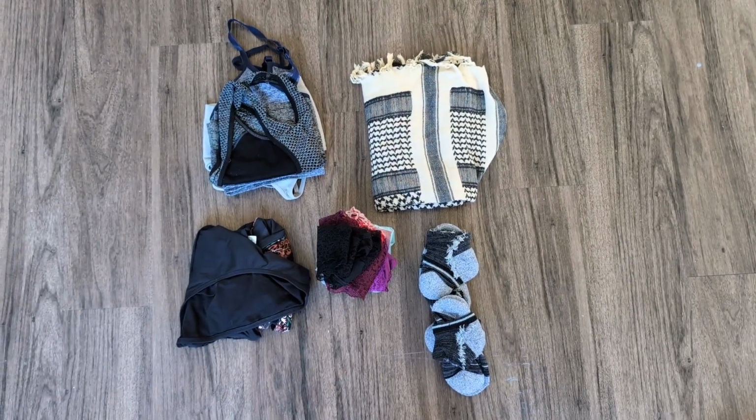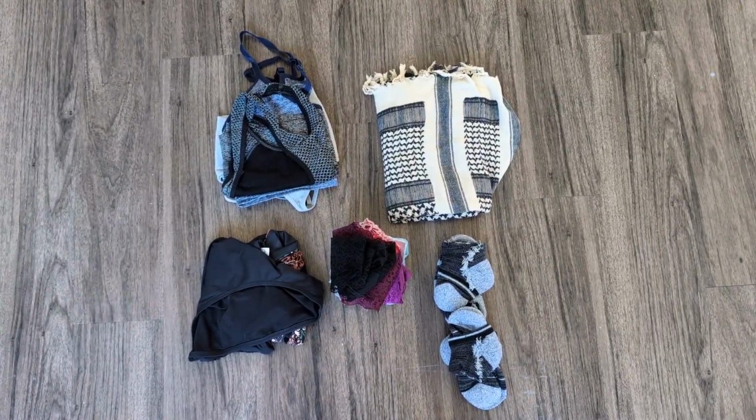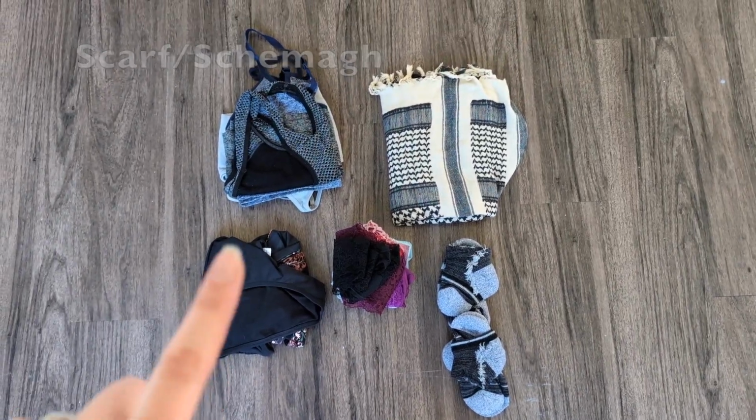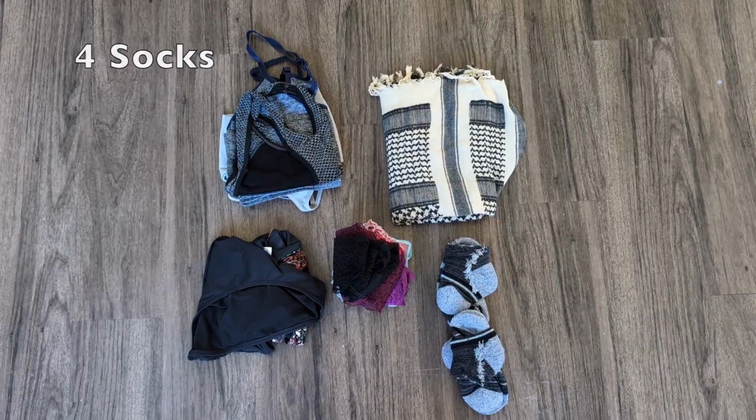So here's everything I'm bringing in my blue small packing cube. I'm bringing 3 sports bras, a scarf, 1 bathing suit, 8 pairs of underwear, and 4 pairs of socks.